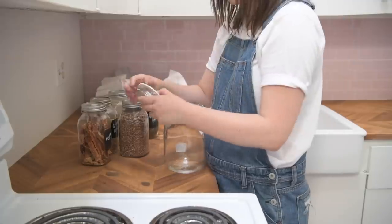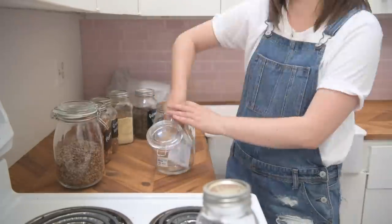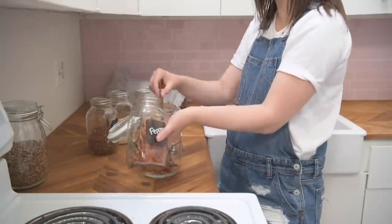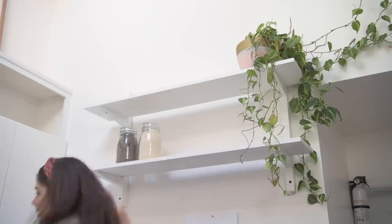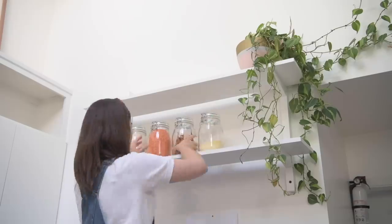So the first thing I'm doing is actually decanting all of my dried goods. I had them in mason jars before, but the mason jars had like different labels on them. They weren't super cohesive. So I got these simple glass jars from IKEA. They're like $3 each. I'm lining them up on the shelves on this wall over here. And I just think that the colors look so beautiful. It looks like a little open pantry.